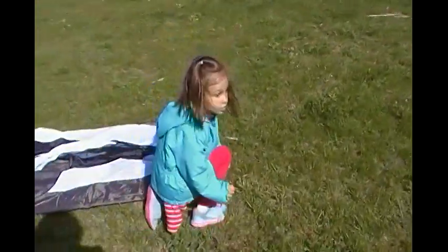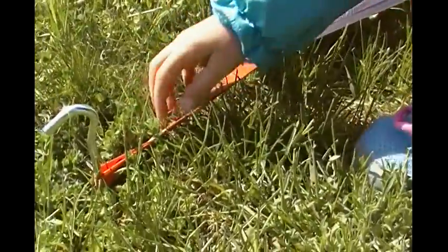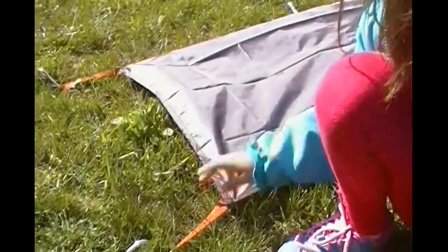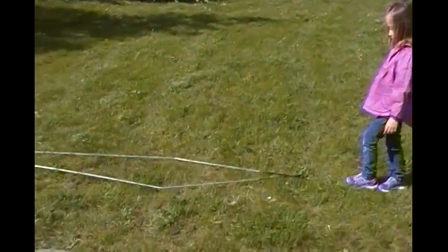And then the orange straps on the tent have to align with the orange straps on the footprint. Okay. Cool. And Quinn has set up the poles, and so Quinn, what's up with the poles?